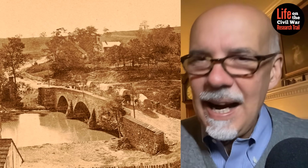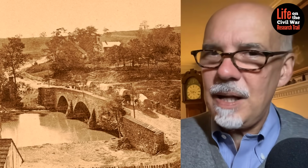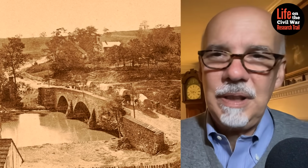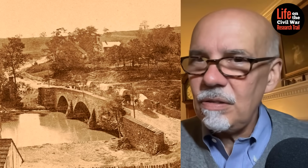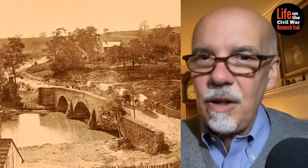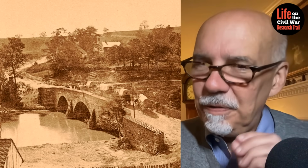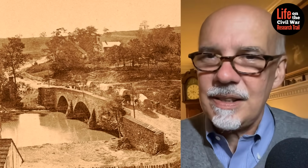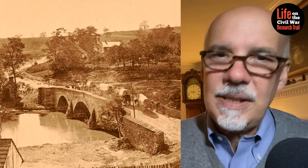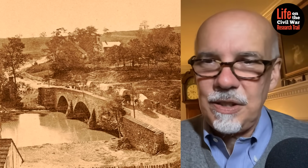Less than 48 hours after the Battle of Antietam, a special correspondent for the New York Tribune filed a report after walking the debris-strewn grounds around the gently arched stone bridge, the one pictured here, which had been a focal point of stiff resistance by well-placed Confederates against Union forces attempting to cross it on September 17th, 1862.